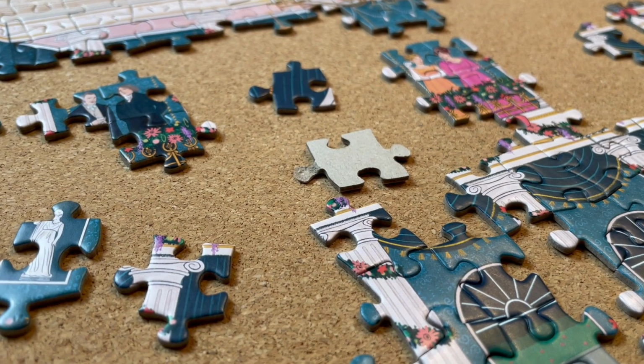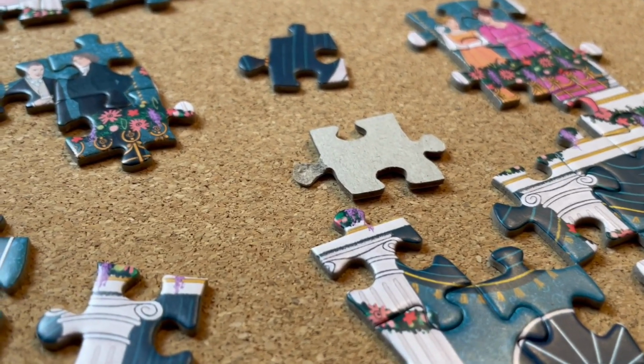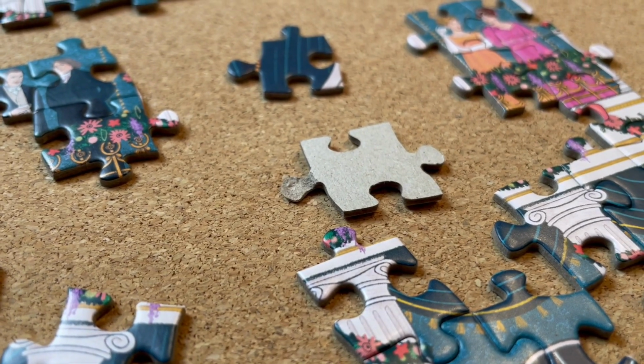If you are a fan of Bridgerton, I would recommend this puzzle because it's a joy to complete. I enjoyed the quality. The only thing I found was one damaged piece. But that sometimes happens in production. It's not a reflection, I think, of the company overall. I really liked the quality.